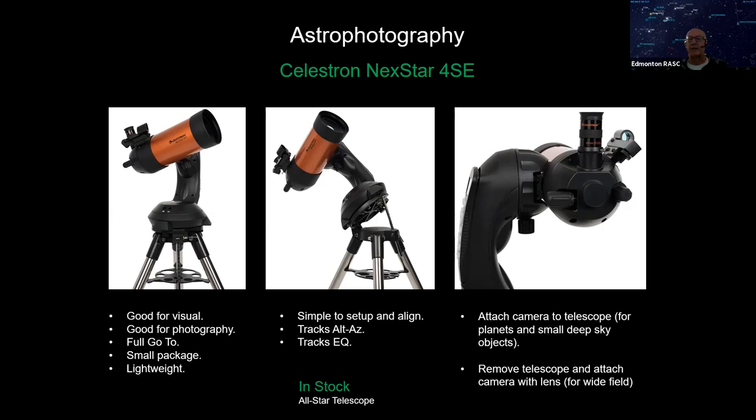If you want to go with wider field, for example, right? It's all in a pretty simple package, and it's only $700. And I would recommend it as a good visual scope to get started anyway, if that fits within your budget at $700. And another good thing is that you can buy it locally, so that's a good way to get started on that.